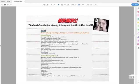Pansystolic murmurs, okay, so pansystolic means it lasts all the way through S1 and S2. Continuous murmurs that cannot be suppressed, meaning no matter where you listen, it seems exactly the same. If you have a systolic click or an opening snap, some of these things you're going to be like, what does that even mean when I'm listening to it?